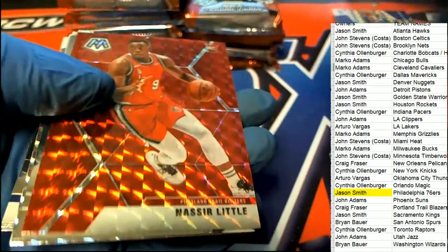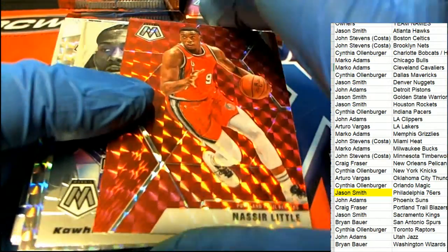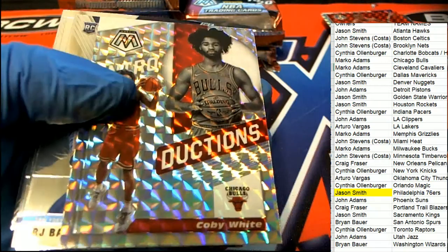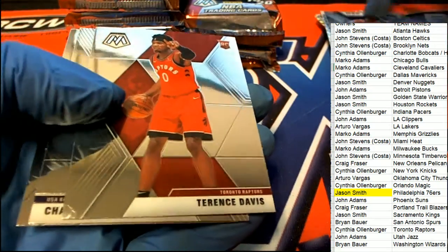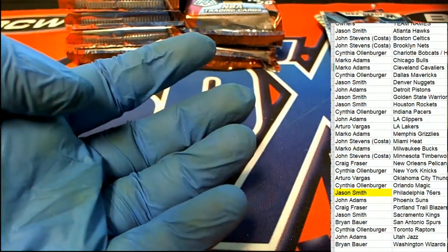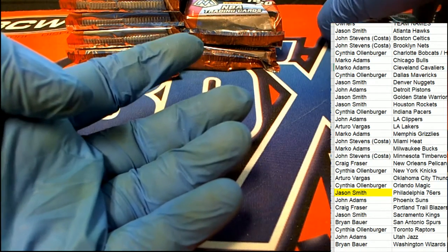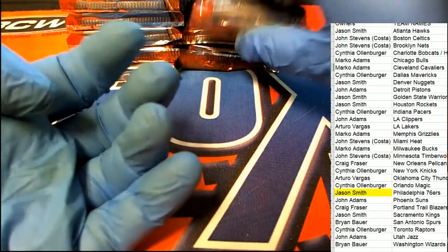There's a Kyle Guy rookie. There's a red Mosaic. Nasir Little. Coby White. Very nice. RJ Barrett. Man, this box has been loaded so far. Jackson Hayes. Been a pretty good box so far.